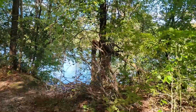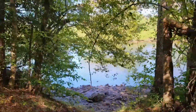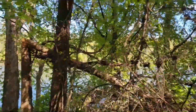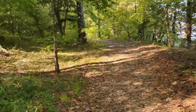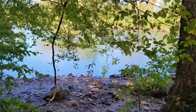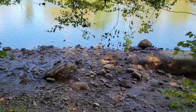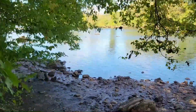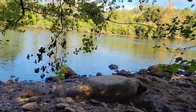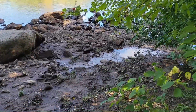Okay, we're still heading out here and starting to get our first looks here of the Catawba River. I'm sure there's other spots ahead. I don't want to get down in here in the mud. I'm sure it was pretty deep a couple days ago when Hurricane Ian popped through here. Yeah, it's all marsh down there.